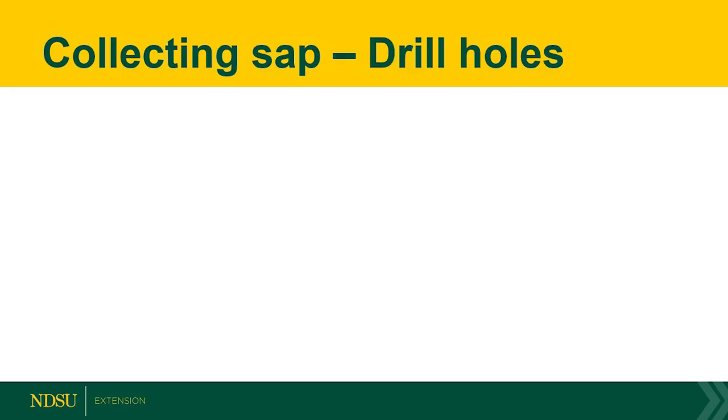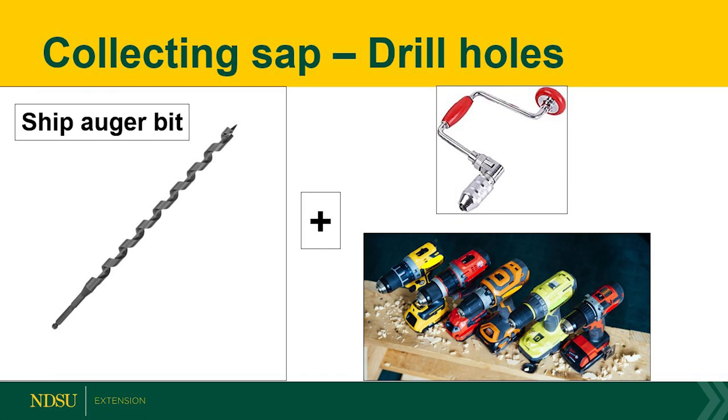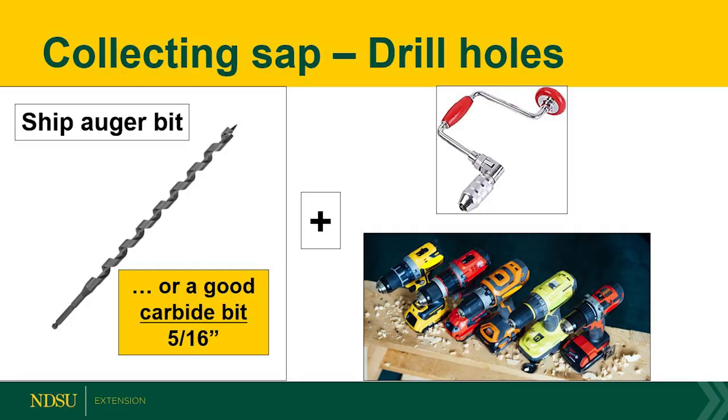All right, so how do you collect the sap? You drill a hole in the tree. Doesn't that wound it? Yes, it does. But people have been doing it for years. When I was young, we would go out with the old brace, hand drill, and we'd use this ship auger bit, and we'd sit there and we'd lean into it and just start turning and cranking. And nowadays, you get a good carbide bit and your cordless drill works just fine.